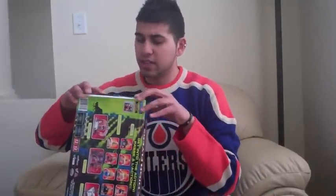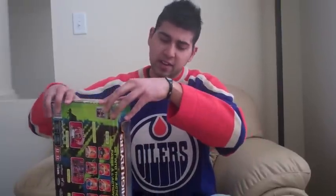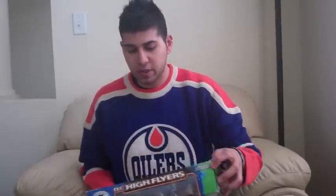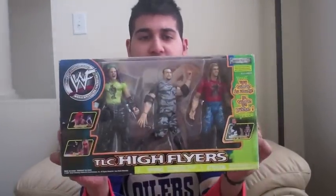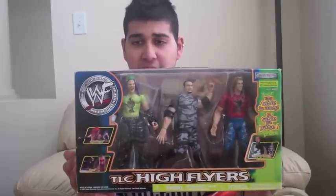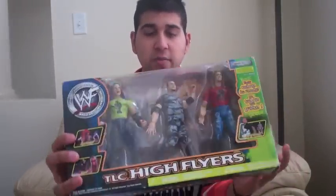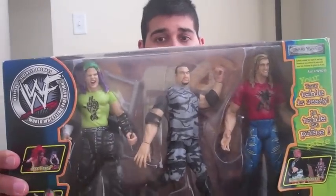Now this, it's a little, tuck this back in. This is the High Flyers TLC set. Why is this open? Anyways, 3 guys. We got Bubba Ray Dudley, Jeff Hardy, and Edge. This is pretty much commemorating the TLC match, and you can see there. Nice figure. I got it from Adam's house for you guys who haven't guessed by now.